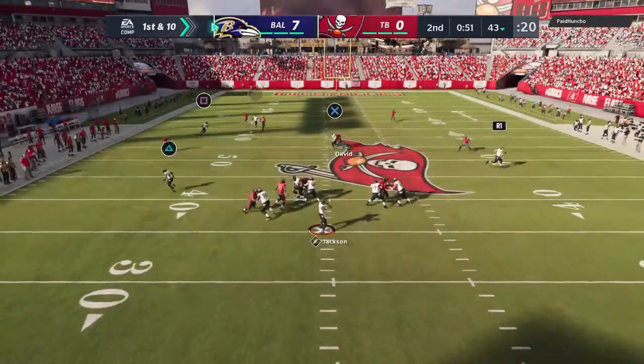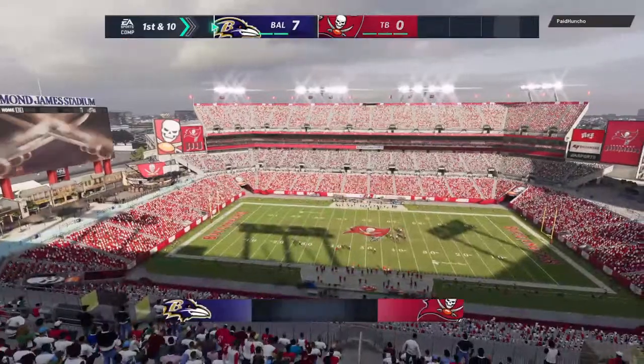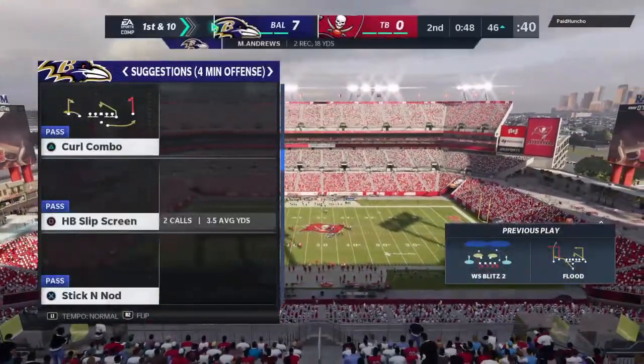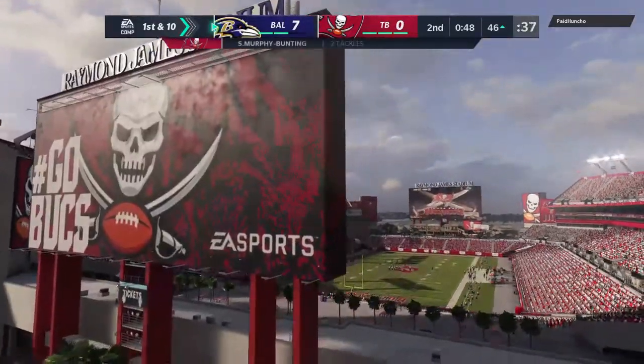After the interception, here's Jackson. Looking left side, Andrews with it complete. Now the Ravens going to use one of their timeouts as they get the stoppage with just under 50 seconds remaining in half number 1. Ravens.